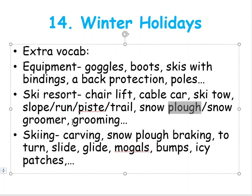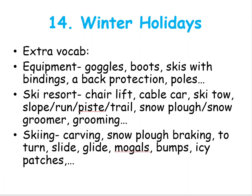Grooming: the slope was well groomed. And different types of skiing, obviously. Carving, braking with the snow plow, turning, sliding down on the side, gliding across the snow. Moguls are those bumps, icy patches we have to look out for. Okay, well, I wish you a good winter time, whatever you do in the snow.